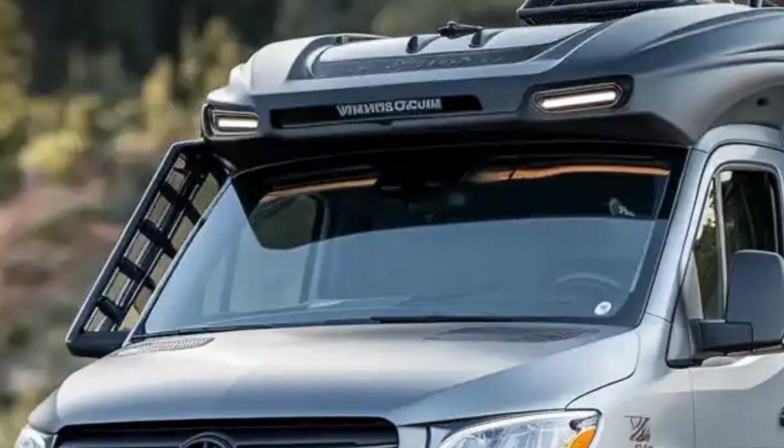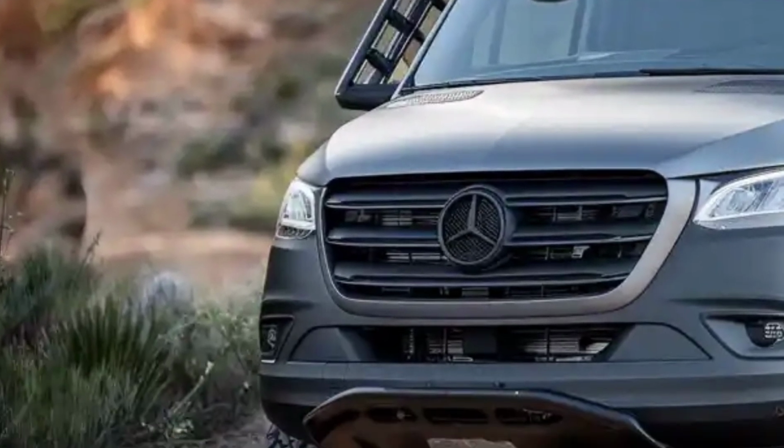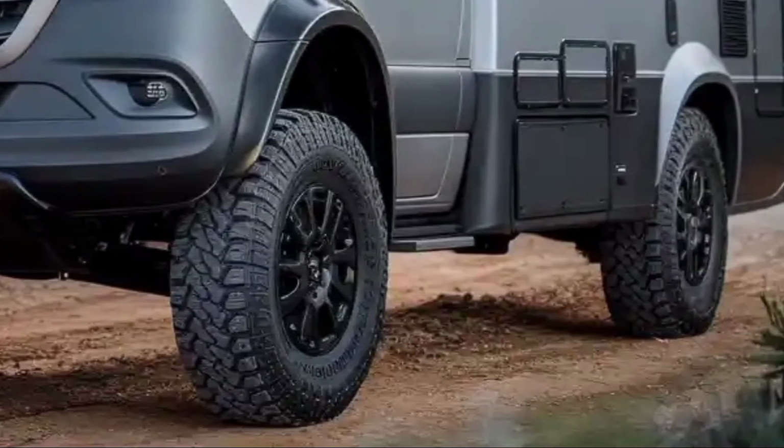The dining area is thoughtfully arranged with either a freestanding table and chairs or a U-shaped dinette option. Large panoramic windows surround the space, offering scenic views and plenty of natural light during the day.